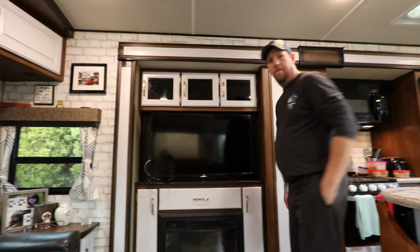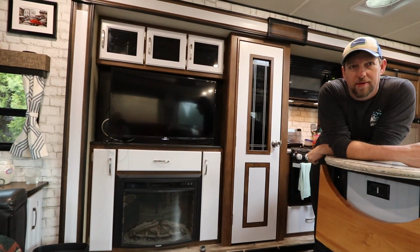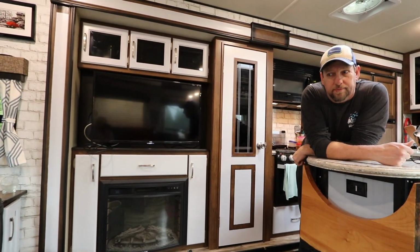As you know, there were a couple of issues with our fireplace. The first one they brought out to us was too wide. It wasn't going to fit in the hole that they had. The factory hole for the fireplace was a little bit too tight for the one that Everbright sent out to us. So the fireplace that he brought was a little too big.